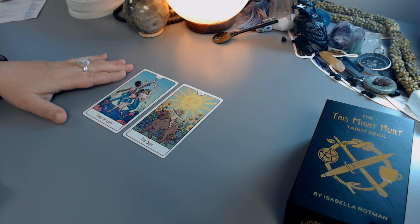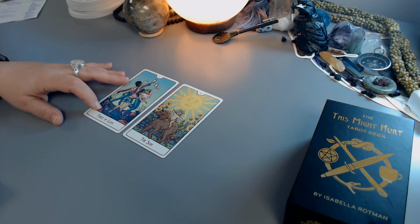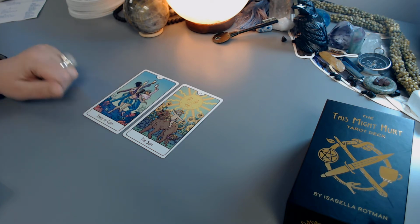I think that it may be a celebration of somebody's achievement. Someone in your group has had an achievement recently, and you want to go celebrate.